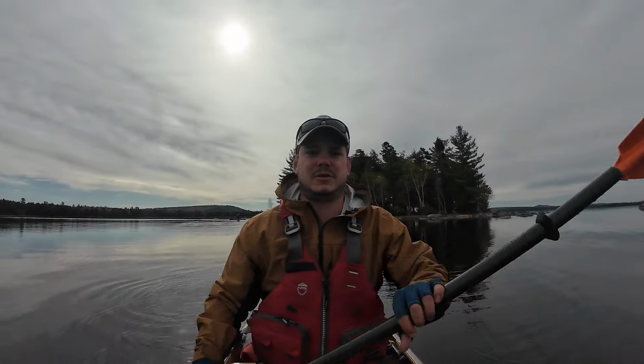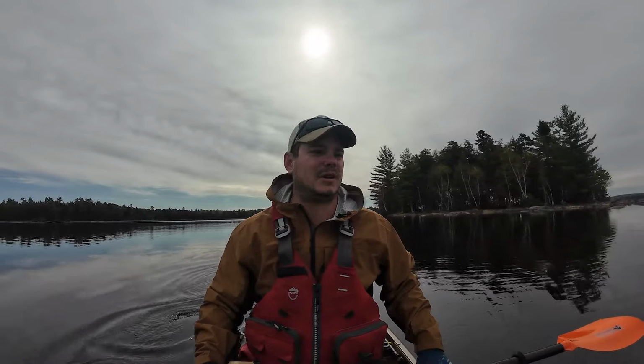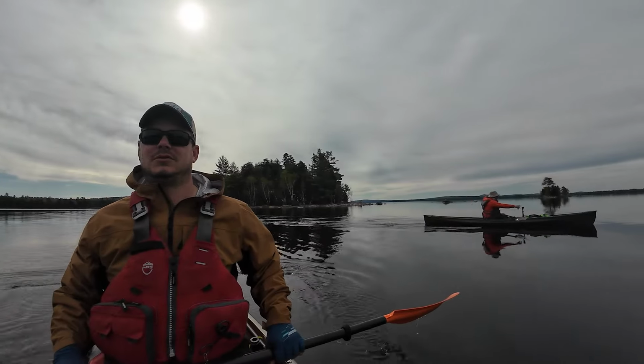I haven't caught a fish yet, which is a bummer. But yesterday was more about not falling in the water, because this water is very cold. Very cold. So that's it. Hitting the road, paddling. I'll give you an update when we make it to the portage.